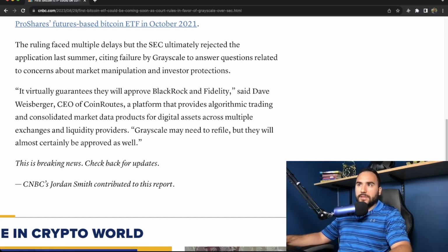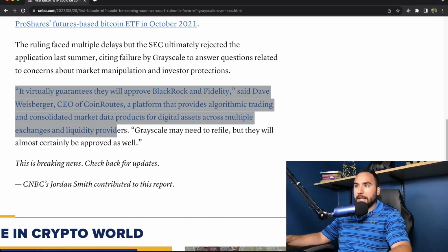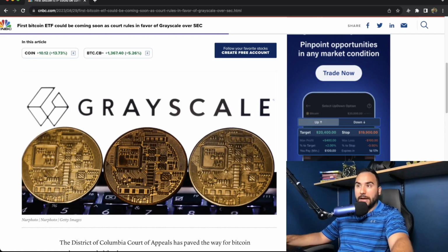It virtually guarantees they will approve BlackRock and Fidelity, said Dave Weisberger, CEO of CoinRoutes, a platform that provides algorithmic trading and consolidated market data products for digital assets. And Grayscale may need to refile, but they will almost certainly be approved as well. So, very interesting, guys. That is the news right now, which is good.